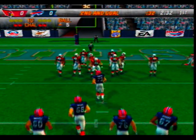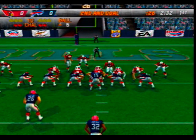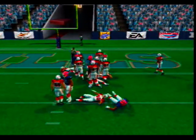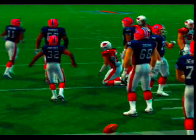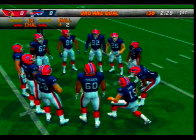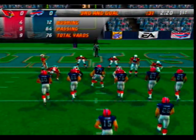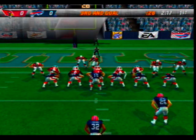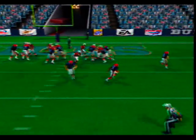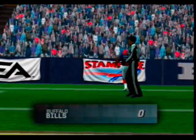It's second and goal at the 5. Watch the play. Gives the ball off. Thornton is there on the stop at the 2. Number 32 battles his way forward for what appears to be a 2-yard pickup. They need 2 yards to get it into the end zone. Looking for the corner. And they'll score. Touchdown. They run on third down and get into the end zone.